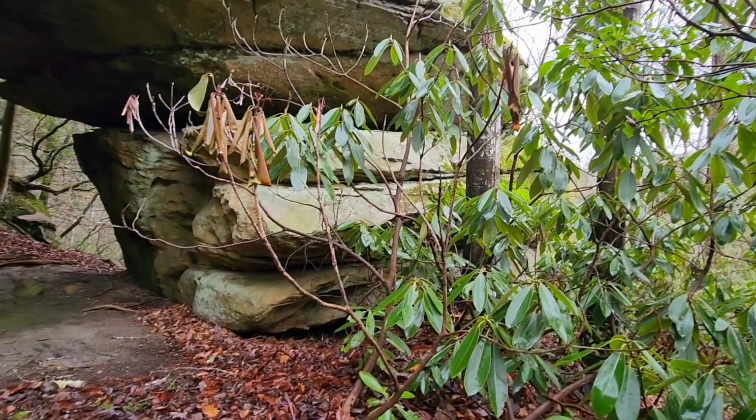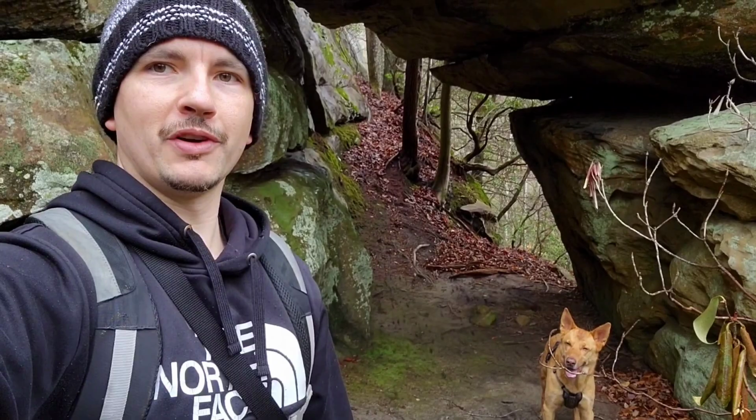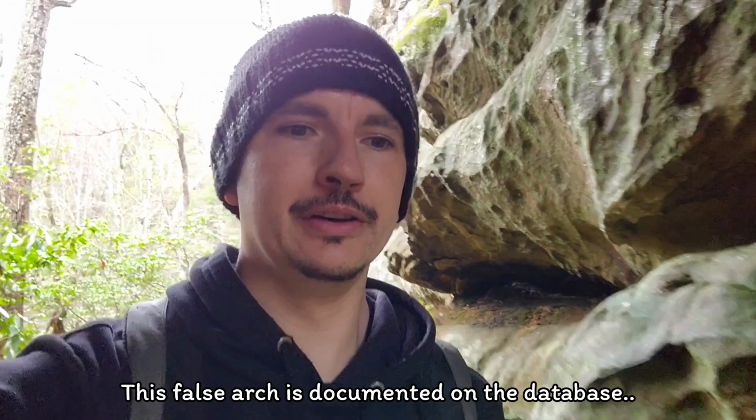Like I was saying, you never know what you might find out here walking the cliff lines. Stumbled upon what I believe is a false arch right here. Looks like there's separation going all the way up between the rocks there, but still pretty cool. Nice find. Pretty big opening right there. We'll mark the location here, check the database when I get home. This could be another new discovery, so we'll just have to check and see. Either way, still pretty cool. It's always nice to stumble upon something that you don't know about. But from here, we're gonna keep following the cliff line out back down to Lick Creek and go chase some more waterfalls.